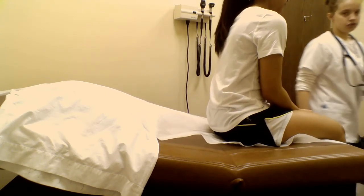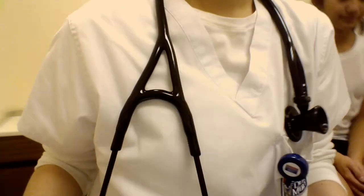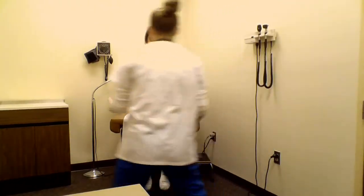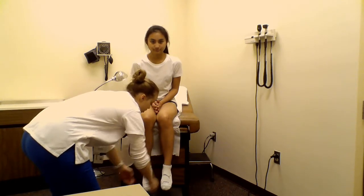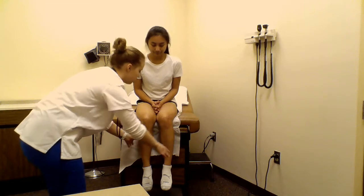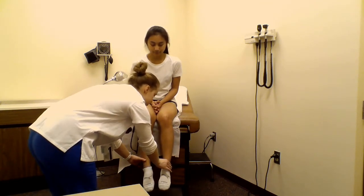And then I'm going to start with the lower extremities. So patient is warm to touch. The skin is intact. There's no lesions. Did you shave your legs recently? So there is no hair on the legs. I'm going to look for any edema in the legs or in the ankles. So there's no signs of edema.